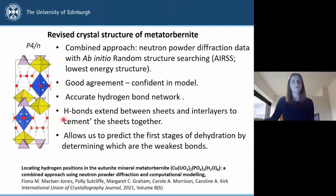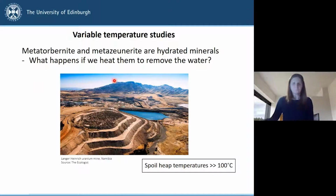And this then allows us to start thinking about what's going to happen if this material dehydrates. So if we heat it up, which water molecules are we going to lose first? So it gives us some information about the stability of these materials at high temperatures. So why would this be interesting to do variable temperature studies?